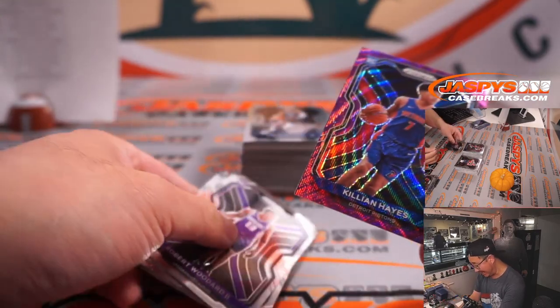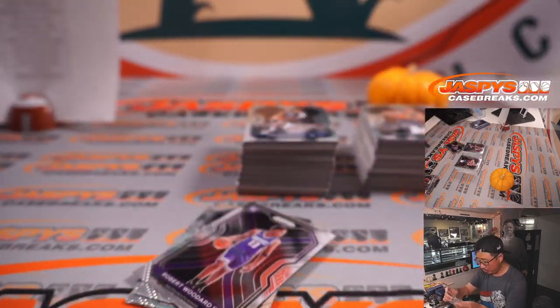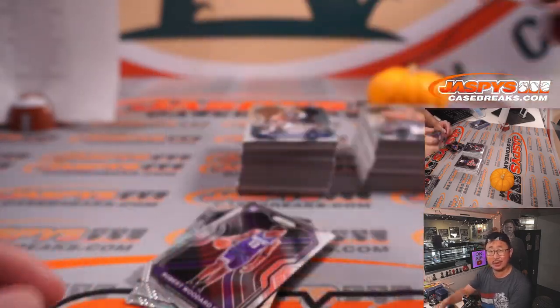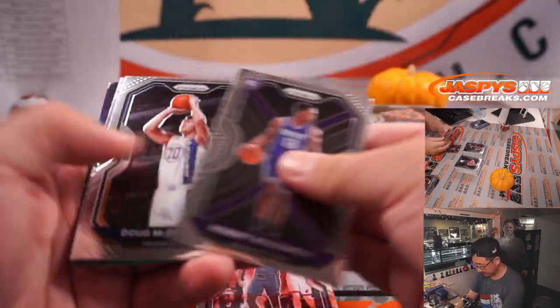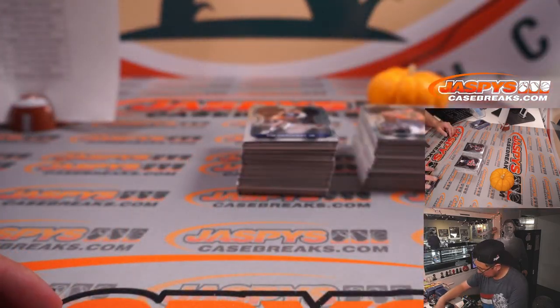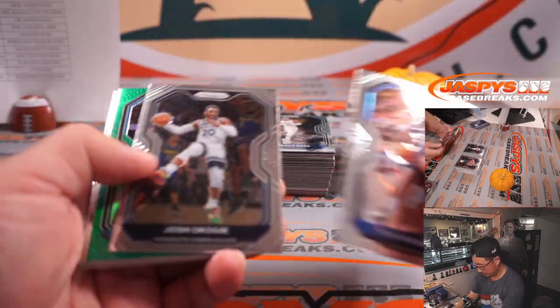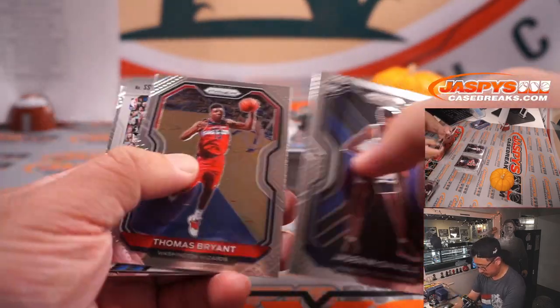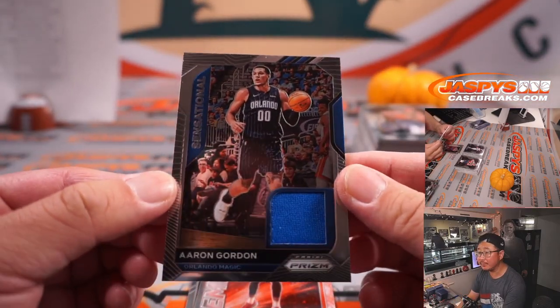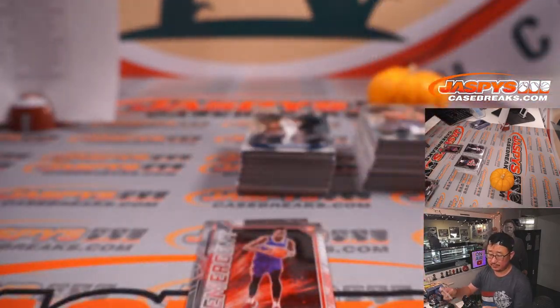And we got a Killian Hayes purple wave. I think these are exclusive to these blaster sets. This goes to Detroit. David again. And we got an Aaron Gordon Orlando edition for David. Piece of his jersey.